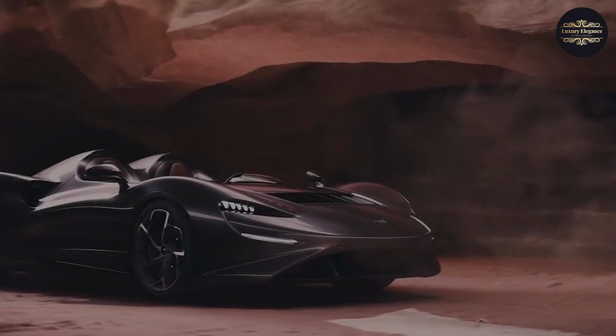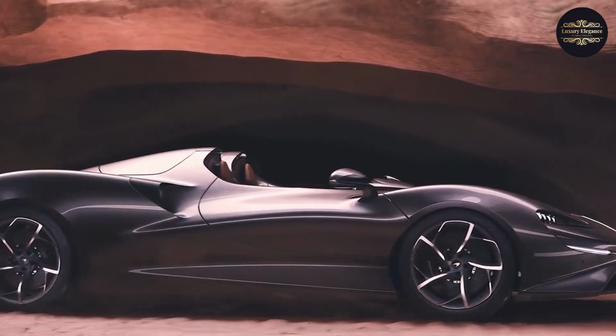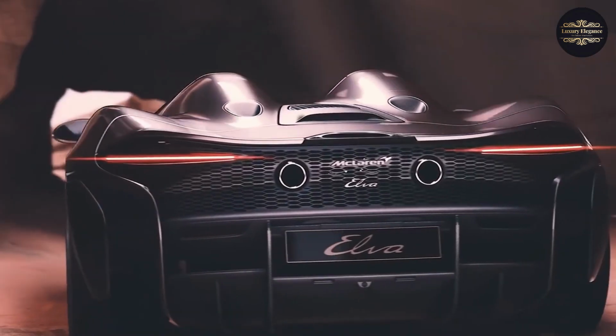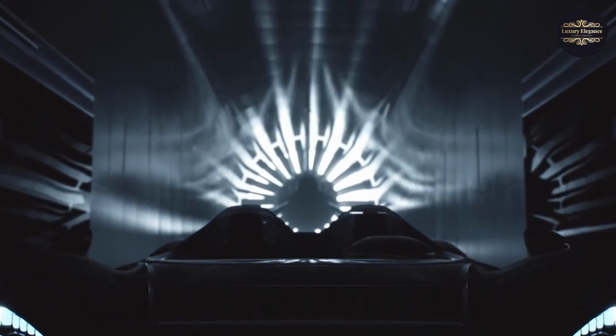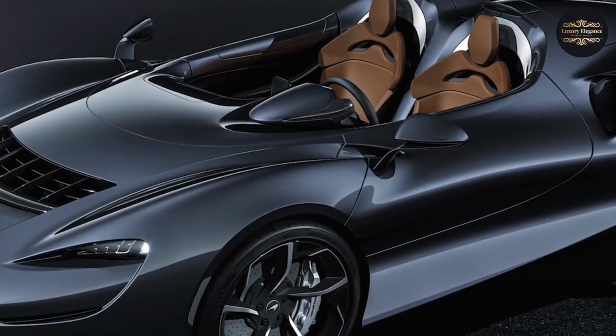Number 2. McLaren Elva. The McLaren Elva is a one-of-a-kind, limited edition open-top car that started shipping to customers in 2021. It looks like the lightweight racing cars that the company's founder, Bruce McLaren, made in the 1960s. The car has a 4.0 liter V8 engine with 2 turbochargers that can make 804 horsepower and 590 torque.